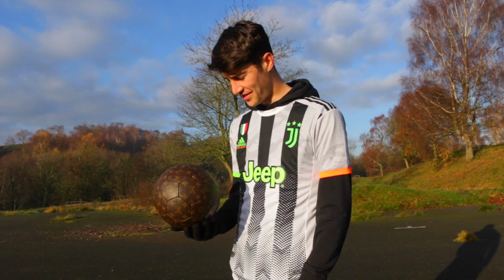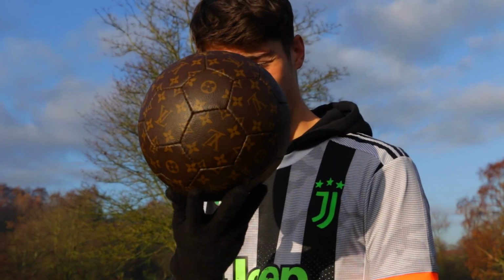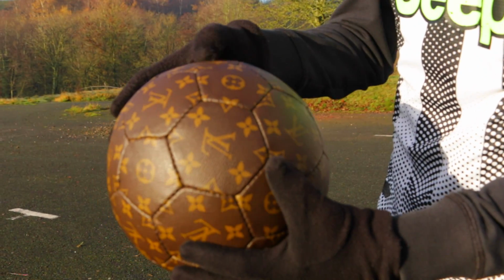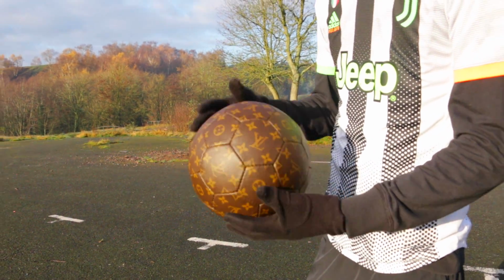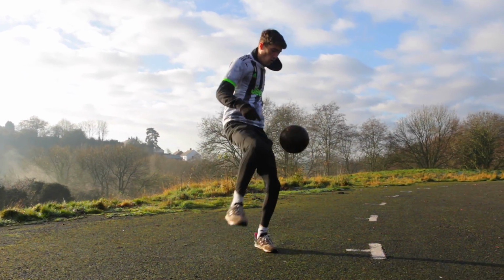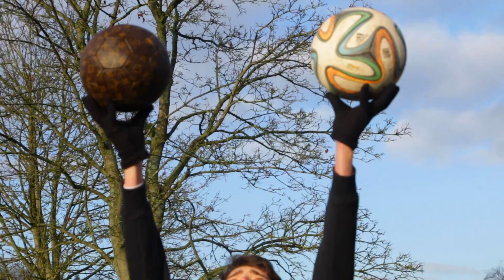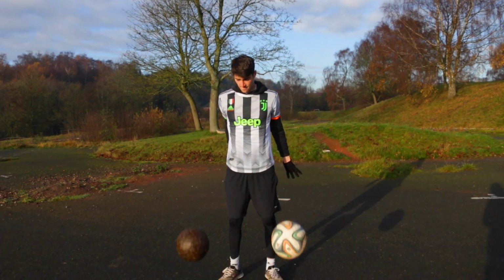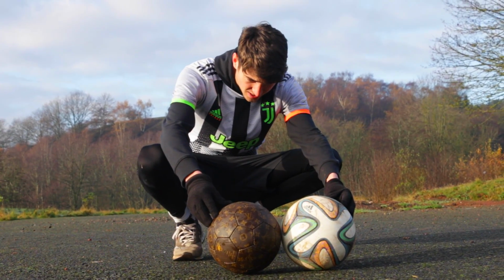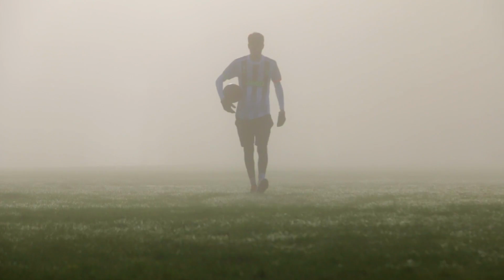Let's do it. What on earth have I done here, mate? Louis Vuitton football. Let's test it out for some freestyle first. Looking at it, it looks a bit smaller than a normal ball. The quality does look quite nice though, and it feels really hard, so let's try it out. I could at least make it the right size. Is it just me, or does that look smaller than it should for you? It looks like a size 4.5, yeah. Exactly.